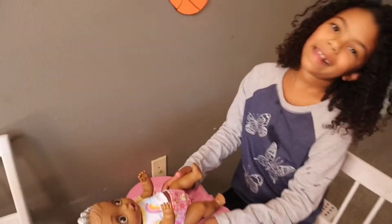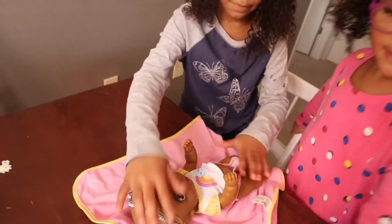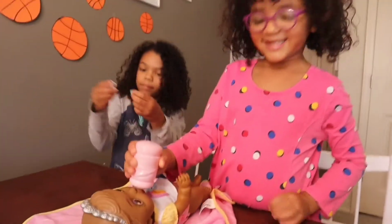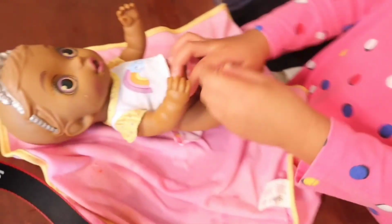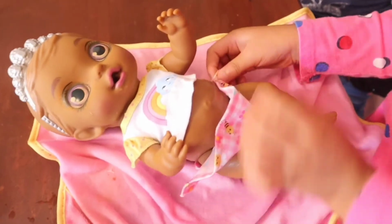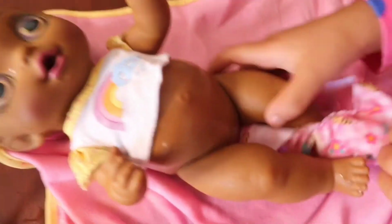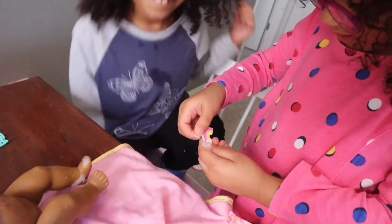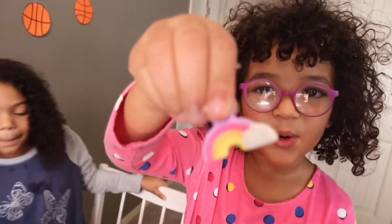Okay guys, I'm gonna let my sister do this diaper. Here you go, Kiya. Now I'm gonna take her diaper off and see what's on my door. It's got a big smile. Oh, a rainbow! Let's see it. Ooh. I can't take that off because it's a cloud. We got a rainbow.